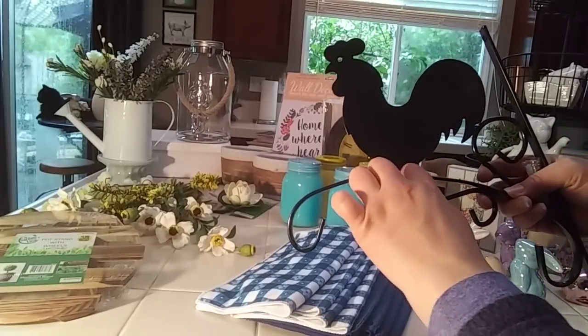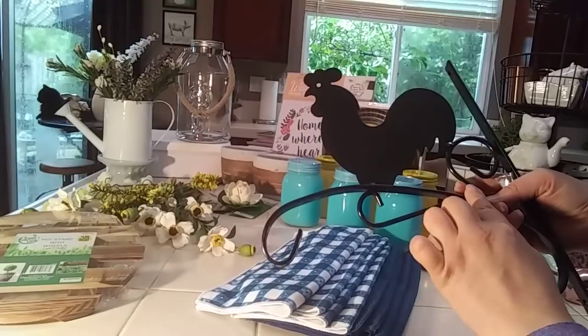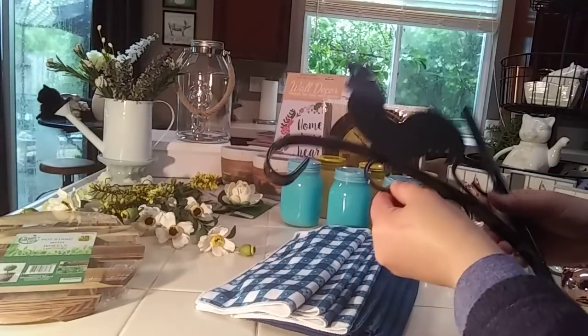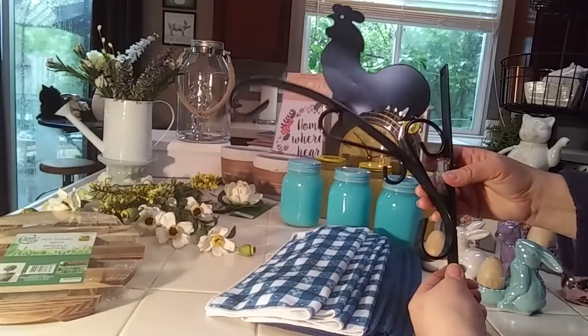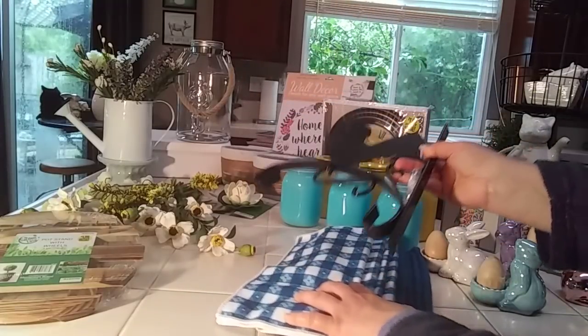I picked one that was not welded to this brace very well, and I think I can just bend it off and get it off there very easily. So for $1.99, and it's way heavier than the one from the Dollar Tree, so I was happy to get that.